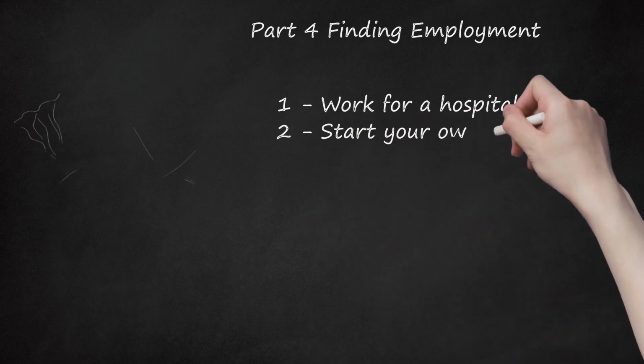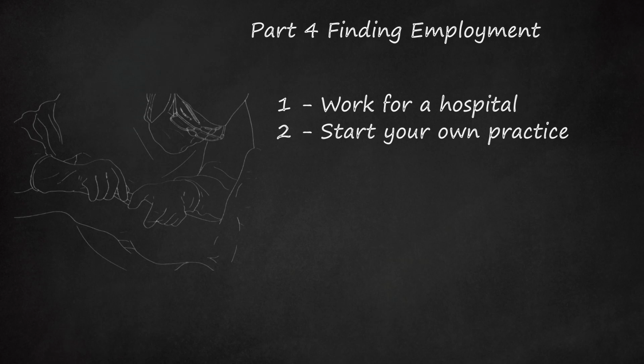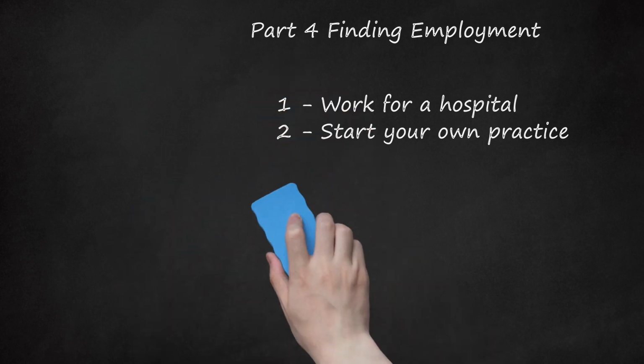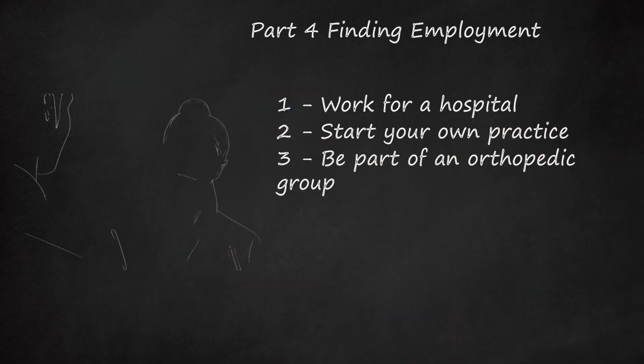2. Start your own practice. About 20% of orthopedic surgeons today run their own practices, which is a lot more than the 8% who work in hospitals. Private solo practices are good for surgeons who want to make a name for themselves, want freedom to dictate their own schedules, and who don't mind paperwork. Having a solo practice means you need to also have a head for business, since a solo practice essentially means running a small business.